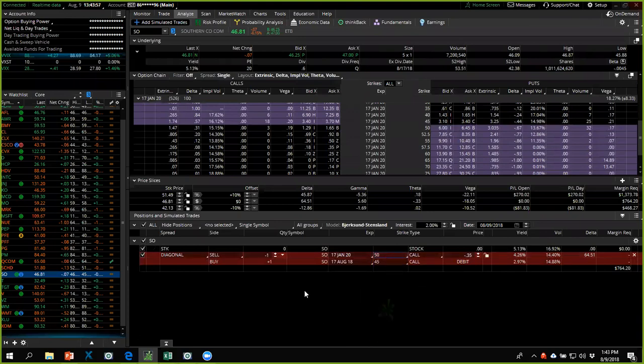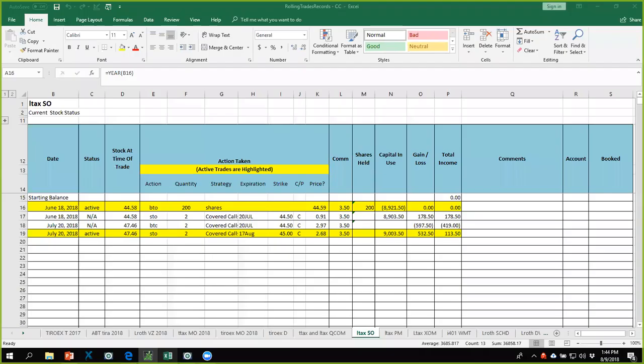So what am I going to do? I think I'm going to buy these back, wait for the dividend next week. It's only a week away, and then sell more calls. I think that's what I'm going to do on this one, so that I can keep the shares.